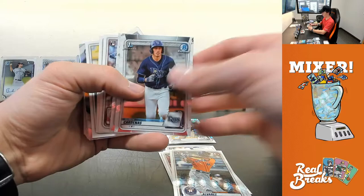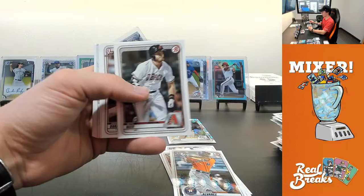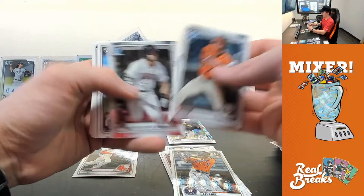Yeah, no doubt, Kevin. That's why we love these Bowman mixers, too. There's so much value. This nice Jarren Duran first Bowman paper. So much value in a lot of the base of those big name guys, paper and chrome.